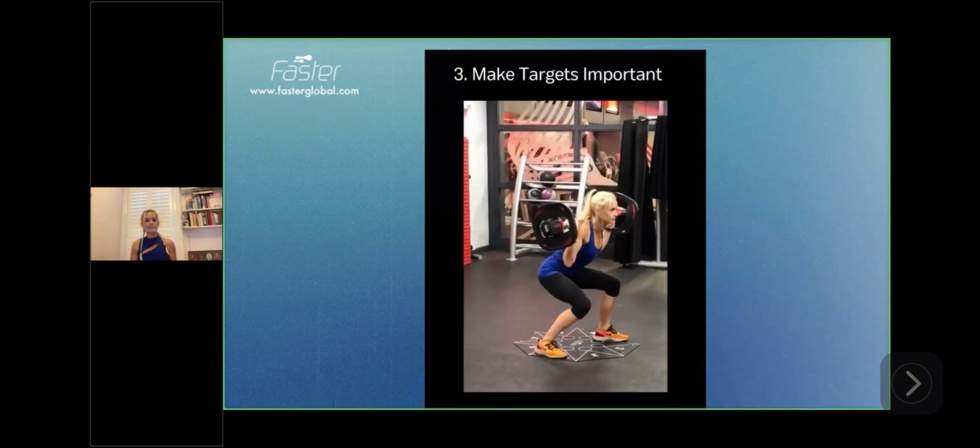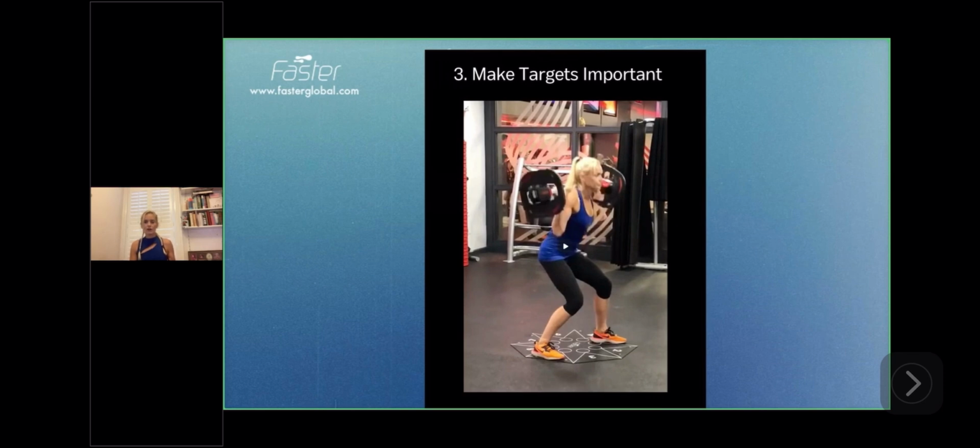Three, make the targets important. So whatever that target is, it's got to have value to it. Whether that is, I want you to put your foot on this particular cone here, or whether it's about you've got to hit 5 of these cones in a certain amount of time. And then if you want to play with cognition, you might think about using different coloured cones and ask them to repeat that task as quickly as possible without reminding them of the task colours that they were going for.